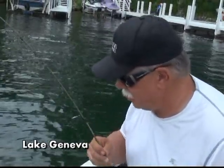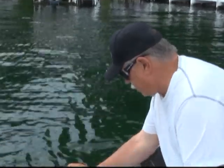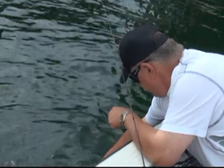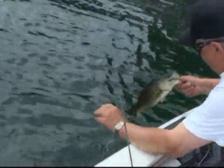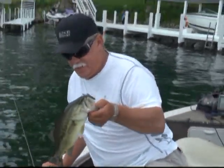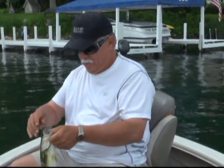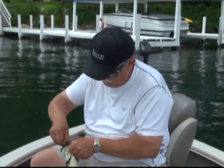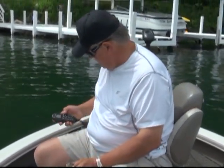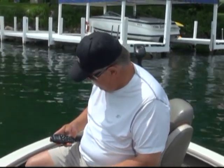Look at this guy. This is a nice one. This is a nice piece that we got here. Easy, big boy. Lake Geneva bass. That's a pretty nice fish. Here we go. Got him on that wacky worm. I'm going to hit the anchor here so we don't go walking into a dock.